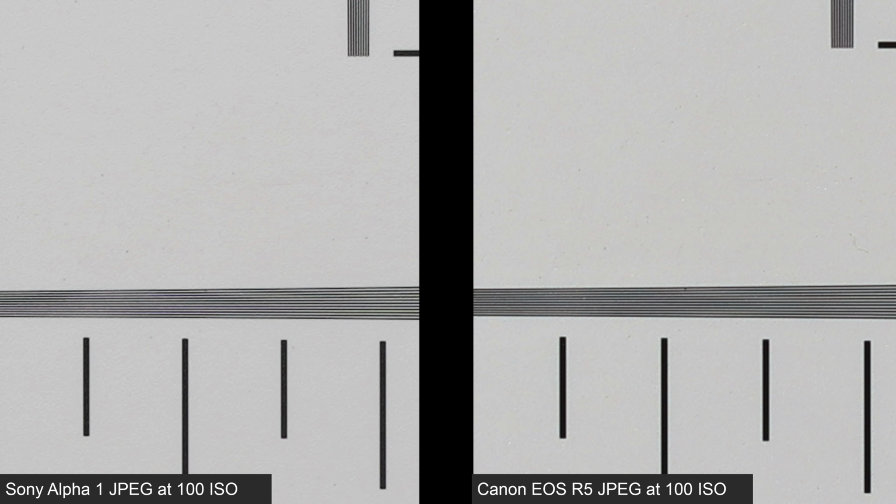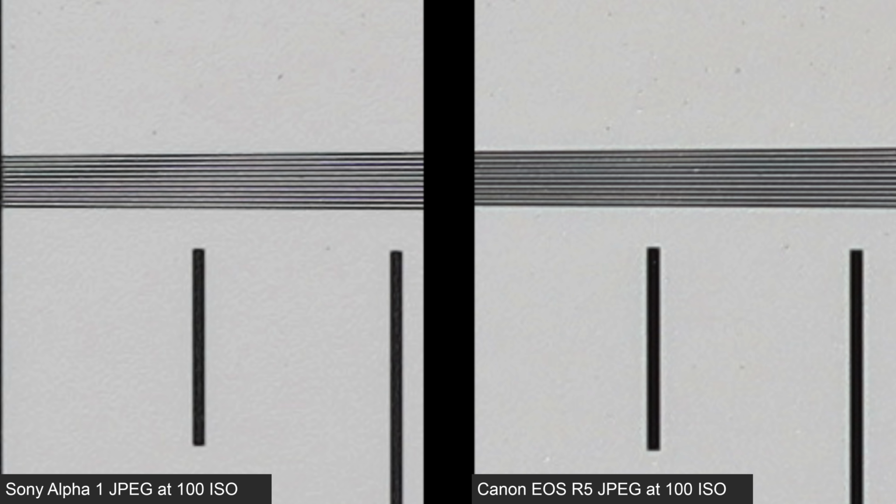So here's the Alpha 1 on the left and the R5 on the right, the latter equipped with an RF 24-70 f2.8L at 35mm f8. Now that's obviously not a prime lens, but it is the sharpest way to achieve 35mm in the RF system at the time I made this video. Dedicated pixel peepers may notice the Sony on the left is arguably resolving those finest lines a fraction more clearly than the Canon, but I'd essentially call it a draw in terms of potential detail here.